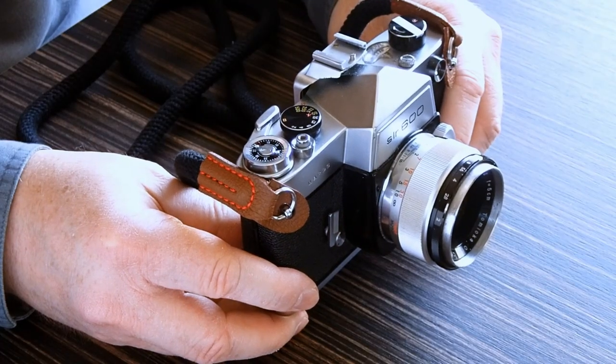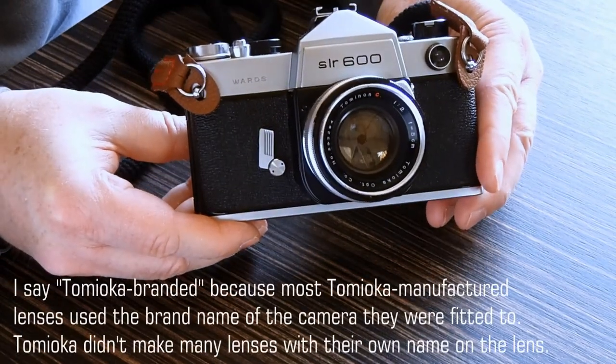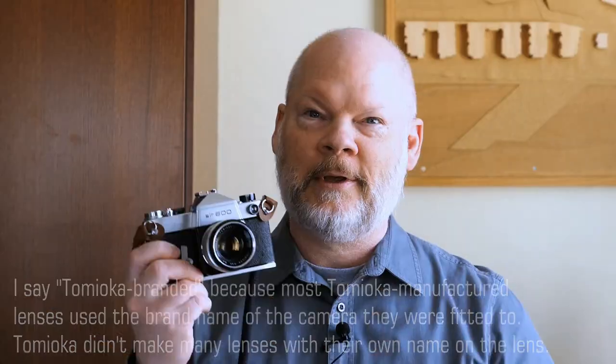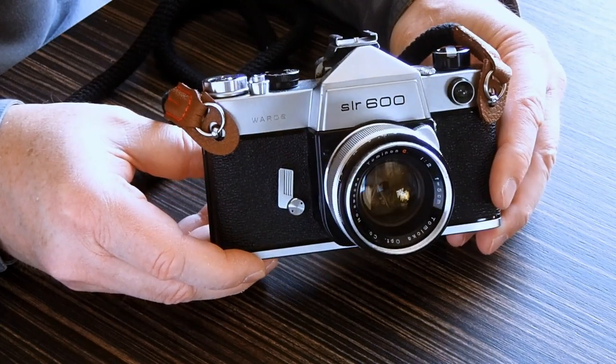What's interesting about this particular camera is not only does it have the Tomioka branded lens, when you start looking at the details of the camera, it's very clearly a Yashica manufactured camera. It's not an exact copy of any particular Yashica camera, which is a little unusual, because in the 1960s most of the American department store chains were selling rebranded cameras. That was not unusual. But what they would do is just rebrand one of the manufacturer's cameras without making any changes. What's unique about this camera is it doesn't exactly match any particular Yashica camera.